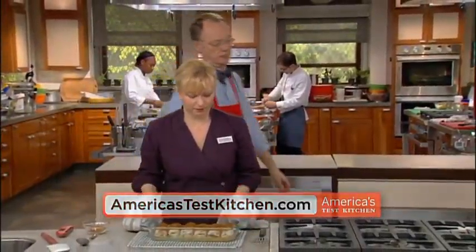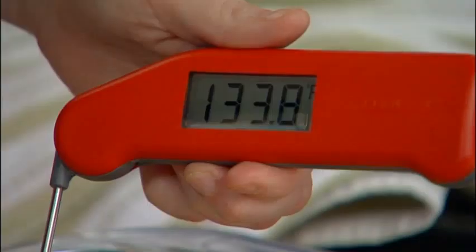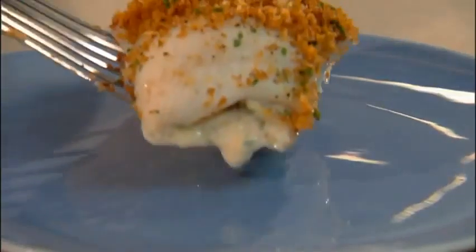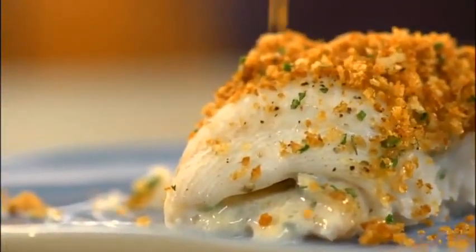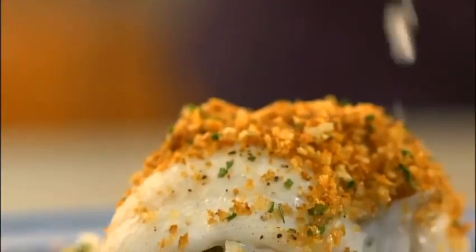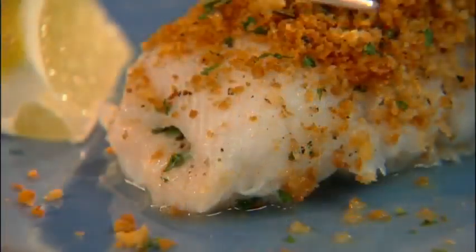Now, let's check to see if they're done. Again, I'm looking for a temperature around 135. Awesome, we are ready to go. A little sprinkle, some fresh crumbs. And we've got a little bit of lemon here. This is like one of those painted plate deals, you know, that expensive restaurants do.